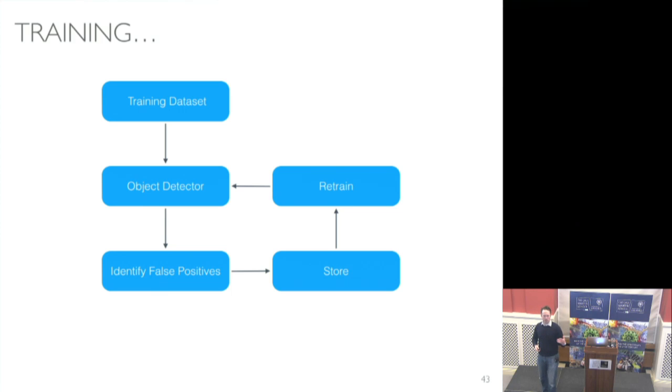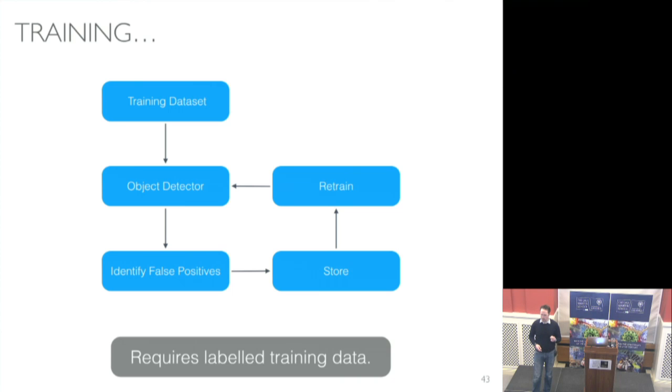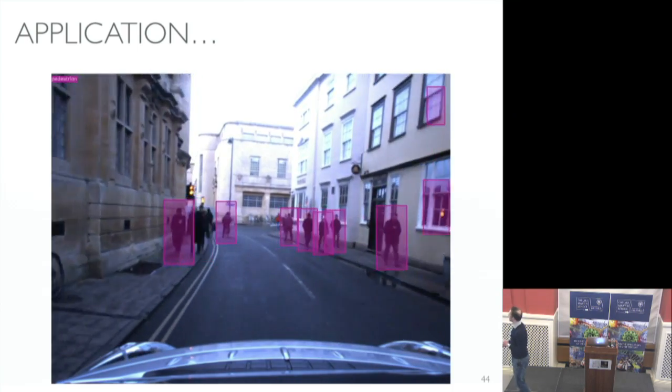And ideally, you then go through a loop where you identify false positives, right? You store them somehow. You feed them back into the training process. You retrain your object detector, and you keep going, okay? And you do this on this training set that you've downloaded somewhere. All right. The interesting thing about that is you really need some labeled training data, okay? Why is that interesting? Because that is usually where you have to spend a lot of time or a lot of money to get those labels. Okay, so somebody has to sit down and draw boxes around things. Very, very boring.